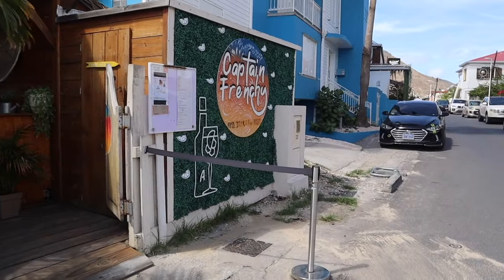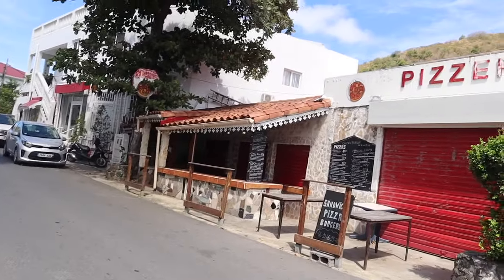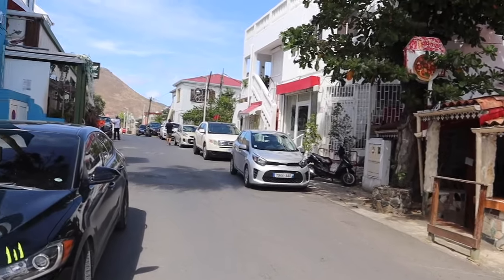Hey guys, so we're out in the French side. Right now we're going to Rainbow Cafe. It was a little hectic getting down here, no lies. The French side, the roads are pretty tight. We managed. Can't wait to check out a lot of this stuff here on the French side.